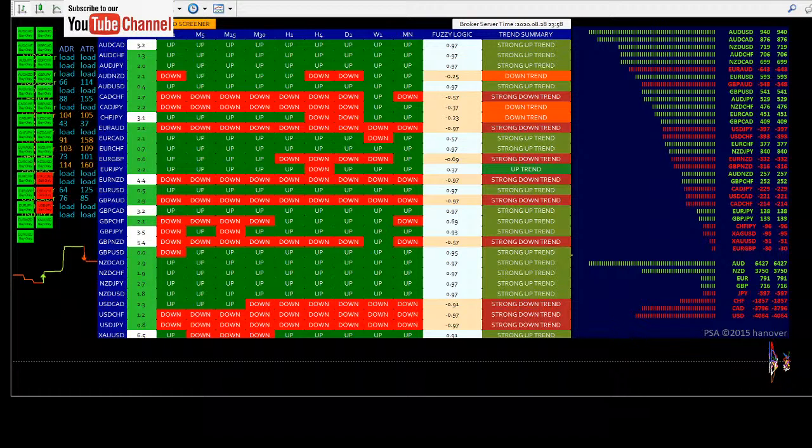UJ retest good now. Let's see. We have 15 minutes left to wait for the close. USD CAD looks good, not that bad, but we need to wait and see if we have a close. You see, we have a small zone here. I think this can be a problem if we want to take a trade here because it's coming from this. Maybe if we do break below this, then it would be way better. So let's wait.